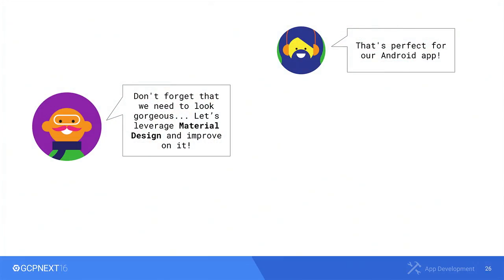In terms of user interface, Lorenzo asked us to use material design. Material design is a no-brainer decision when you are talking about Android development, right? So AJ was really happy with that decision. Not that common when you are talking about web development. You don't see a lot of websites using material design right now.